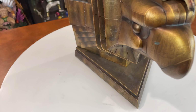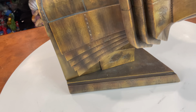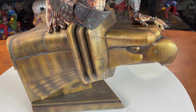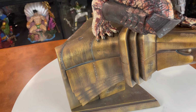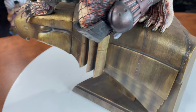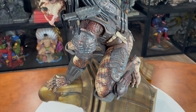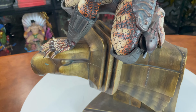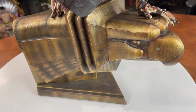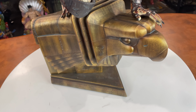The base, I think, is done excellent. I like this bronze look and the shading and the eagle. I like it a lot, actually. I'm surprised how much I like it. And it's not too much of this gold and yellow colors because you do see some of that flowing up to the statue. I think there's a nice break in the continuity. And again, I think it's just gonna look fantastic mounted on the wall.